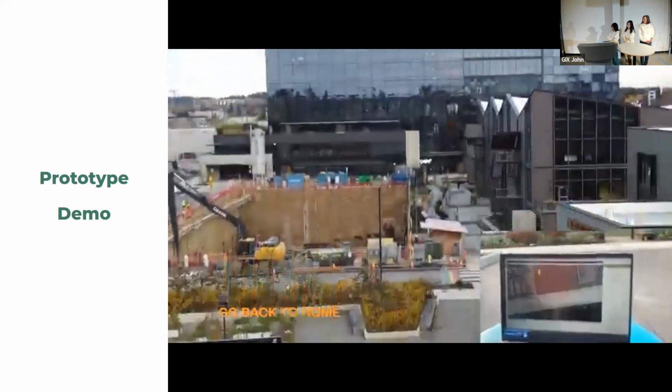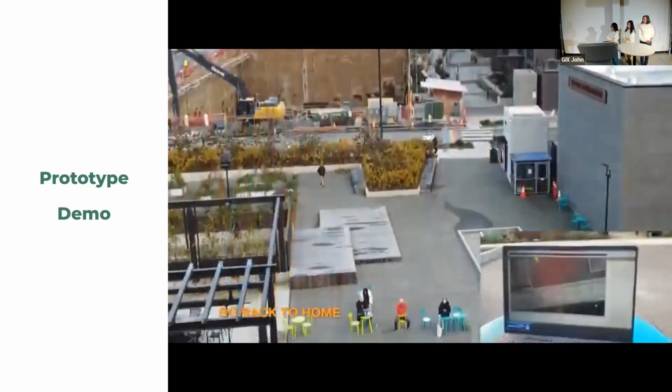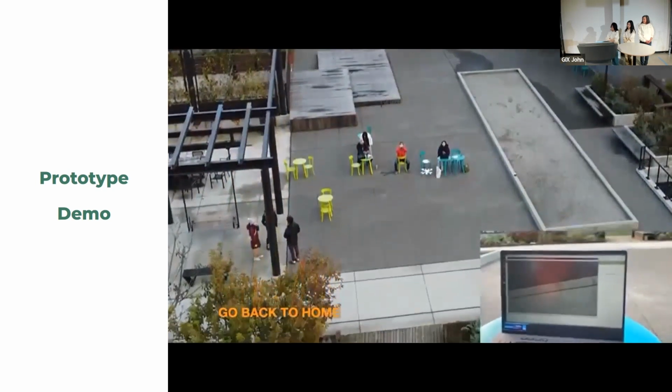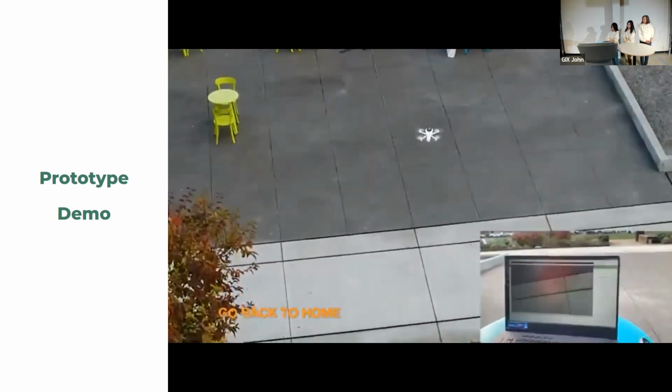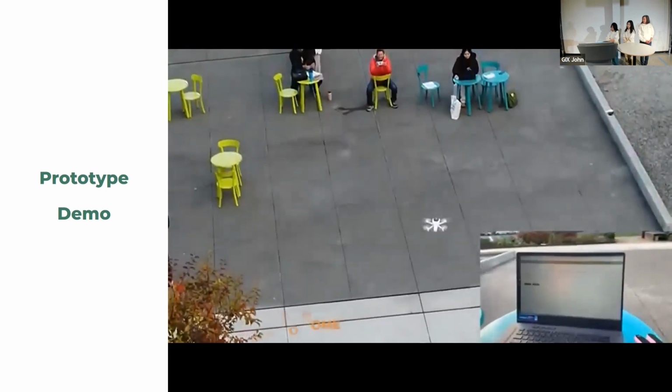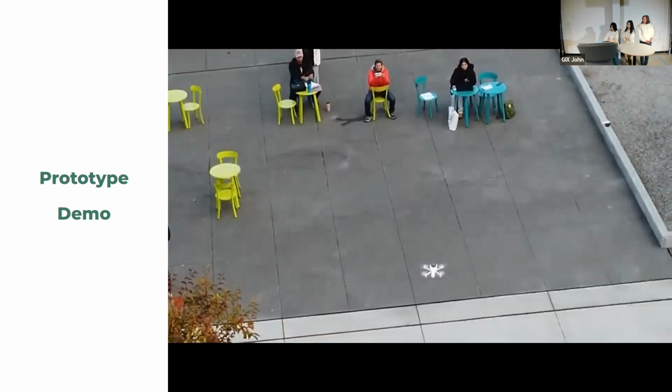And the user themselves can witness where the drone will land and correct if need be. Once it touches down, the user can decide to re-lift off or continue the process. And that is the end of the demo.